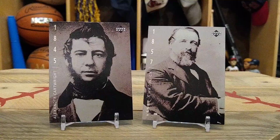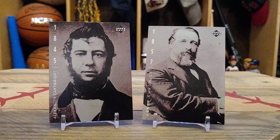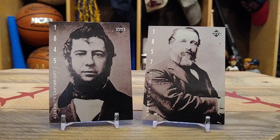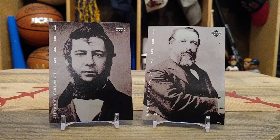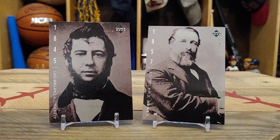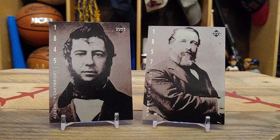On the left you have Alexander Cartwright, and on the right you have Henry Chadwick. Both are part of the 1938 Hall of Fame class. Both were inducted as pioneers for the game. When I do my 1938 class, I'll explain these guys a little bit more. But I figured I'd research these guys. Neither of them had a card in their involvement days or even while they were alive. One way I'm doing this is, if they don't have an involvement or playing days card, and if they're living and have a card while they're alive, I'll get that card too, to kind of fill the void. But neither of these guys had one.